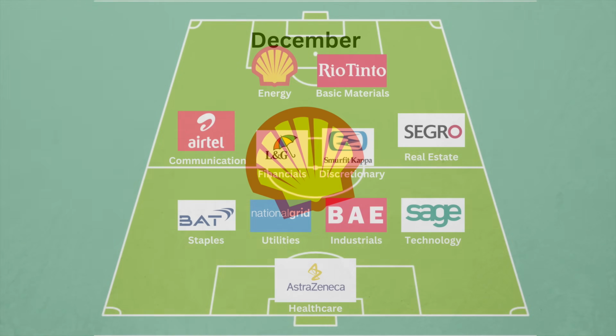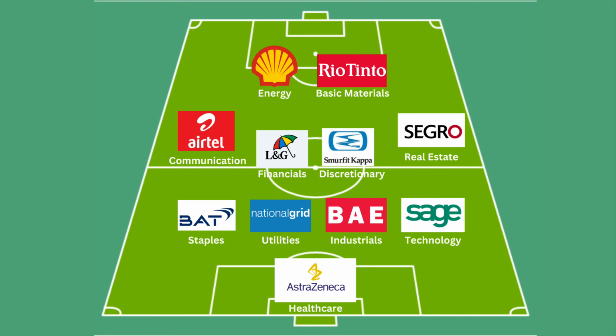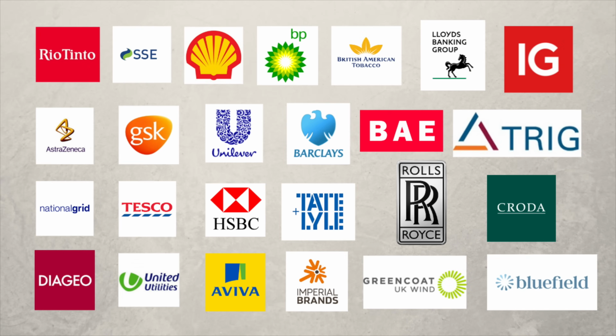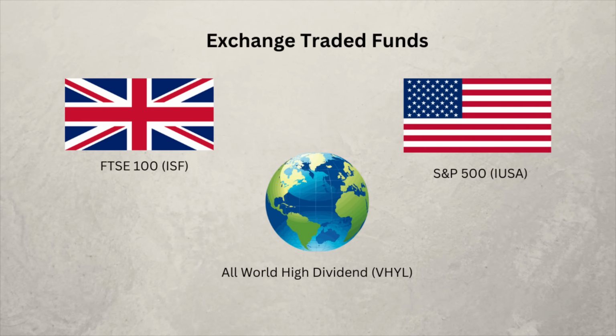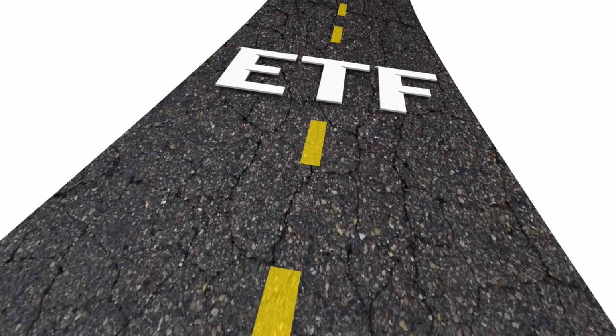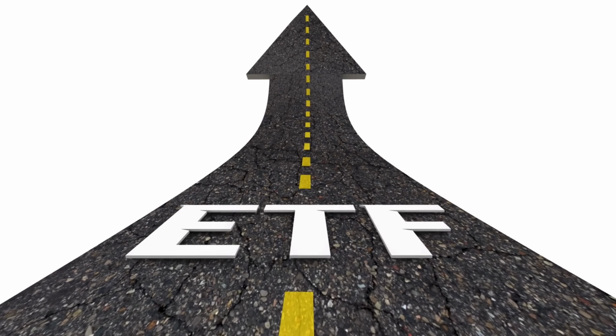And now a quick word of caution. Although our dream team is balanced equally in all sectors, there are risks, especially having just 11 companies in a portfolio, and this is not recommended. You can see here the individual companies I have in my own portfolio, but in addition to these I also invest in a range of exchange-traded funds to increase diversification and reduce risk. So for many people who are perhaps starting their investing journey, ETFs may be the way to go.